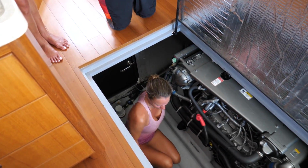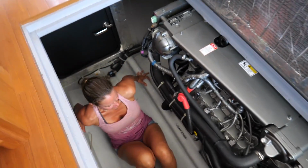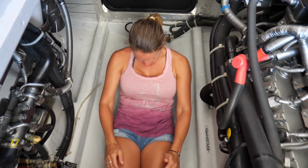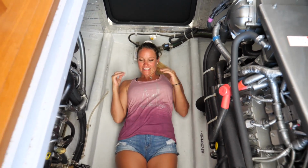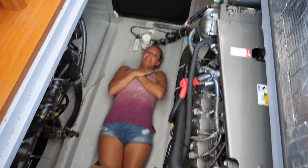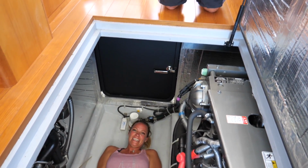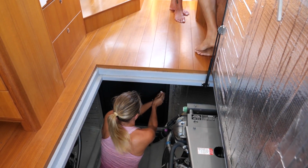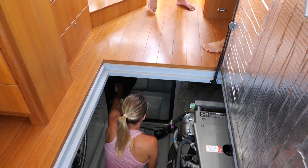It's the captain's quarters. We'll kick Laura down there. That's pretty comfortable, right? Single berth, there you go. What's up front? This is so clean. It's a safe.